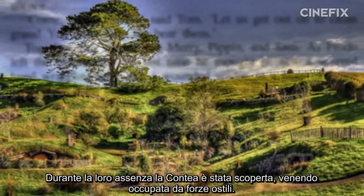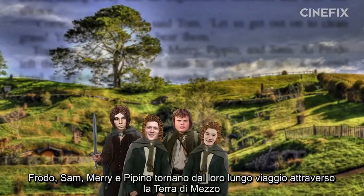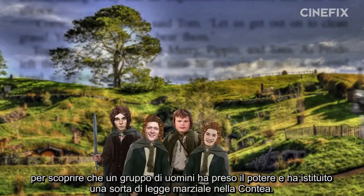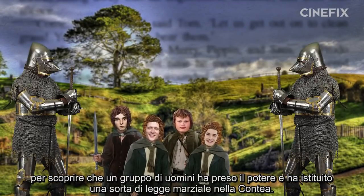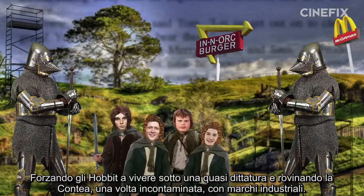In their absence, the Shire has been taken over, occupied by a hostile force. Frodo, Sam, Merry, and Pippin return from their long journey across Middle-earth to find a group of men have taken charge and instituted a sort of martial law in the Shire, forcing hobbits under an almost dictatorial rule and ruining the once pristine Shire with the marks of industry.